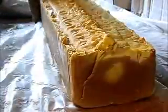This one, of course, is my regular cold process soap, olive oil, and coconut milk. Signature soaps.